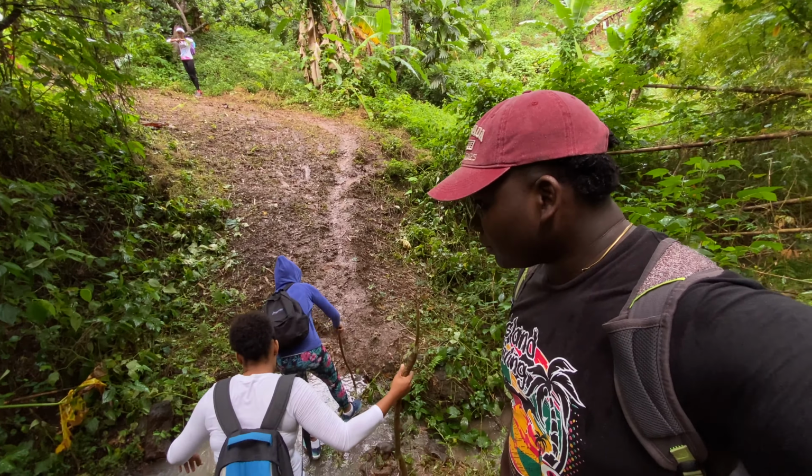Alright, we're here in the sound of the river, really close. So there is a river. The good news is that the river has not overflowed its banks. That means we're gonna have a good time at the waterfall. We're gonna get a chance to bathe and enjoy.